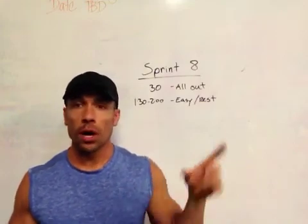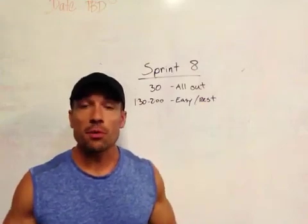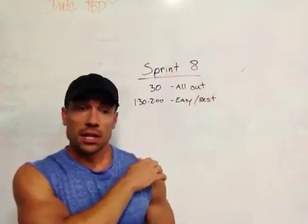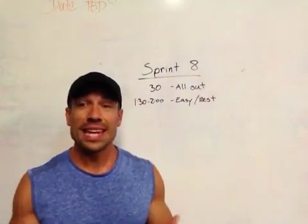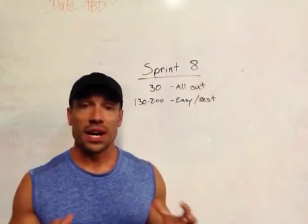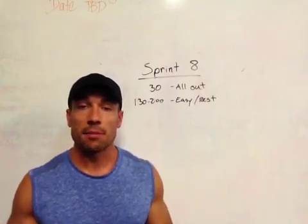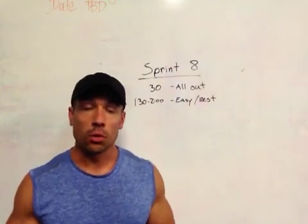When you go back into your workout, try the Sprint 8, but be creative with it. Try it with burpees. Try it with kettlebell swings. Try it with jumps. Try it with push press, like I said. Try any one of those things, and you will find that you can burn fat and develop muscle at the same time, just focusing on an upper body or lower body movement, or even full body movement.